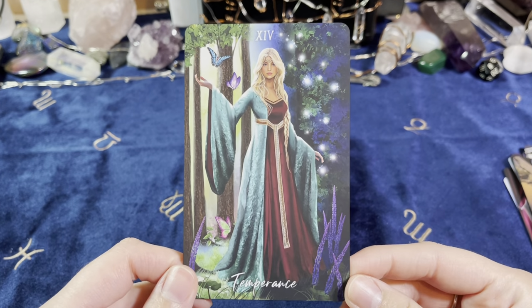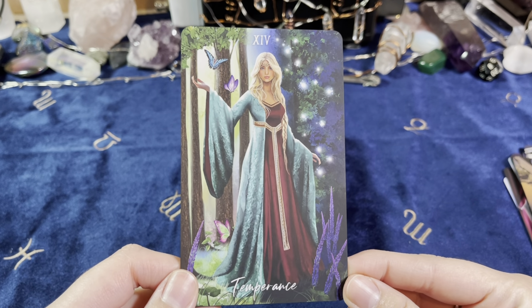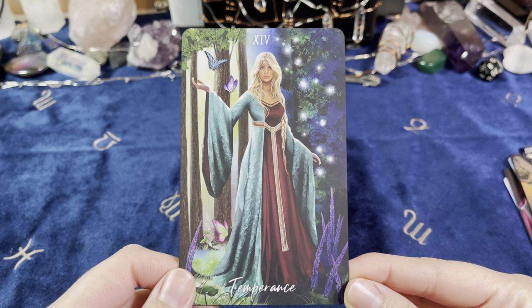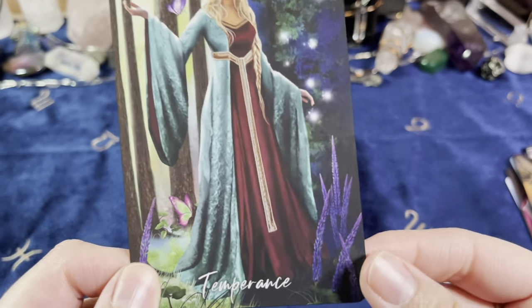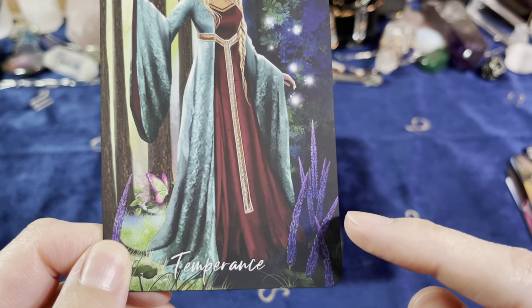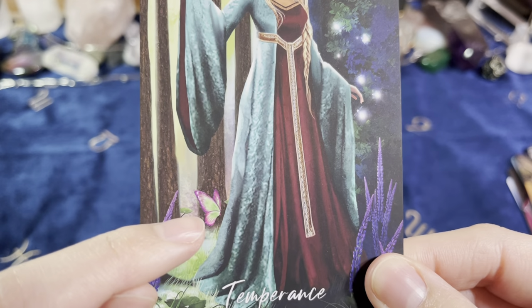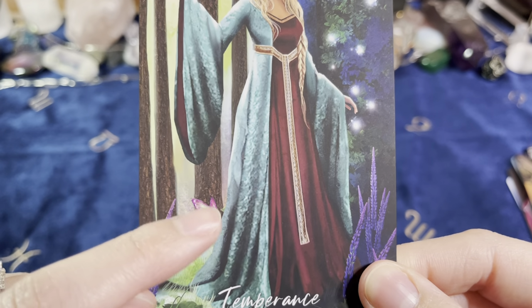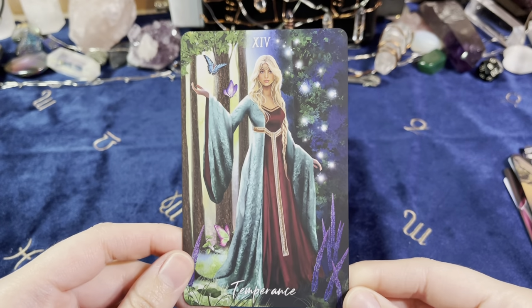Temperance. I feel like normally Taroteca Studios, they make their decks very vibrant. Like the colors be popping. Look at the purples right here. I don't know if that's lavender or lilac. I'm not sure. That butterfly. Lime greens to pinks. That's cool.